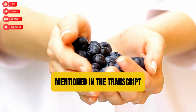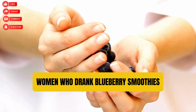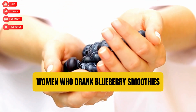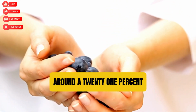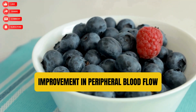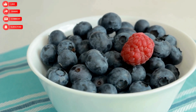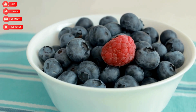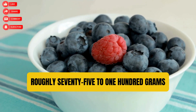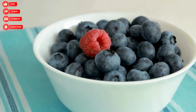Clinical work mentioned in the transcript showed that postmenopausal women who drank blueberry smoothies daily for 8 weeks experienced around a 21% improvement in peripheral blood flow, less cartilage breakdown, and reduced sensations of tingling or numbness. Practically, a daily handful, roughly 75 to 100 grams, is an easy target.